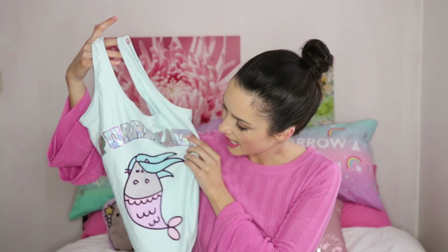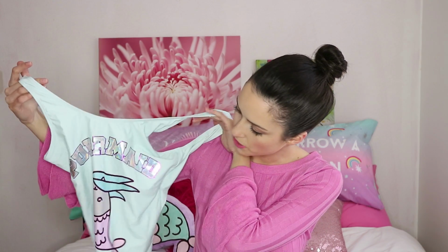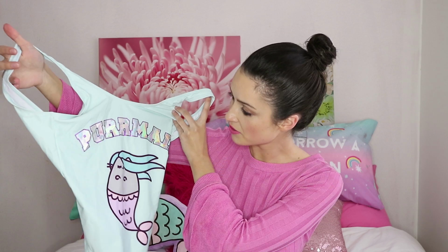Anyway, so here we go with the turquoise again. You've got the lilac in there, and you've got Pusheen, but this is a different version, because her hair is waving in the wind in this one. She's got a bit of hair to add into the Pusheen look. Of course you've got the little mermaid tail there, just like on the pillow. And yeah, I just thought this was gorgeous.